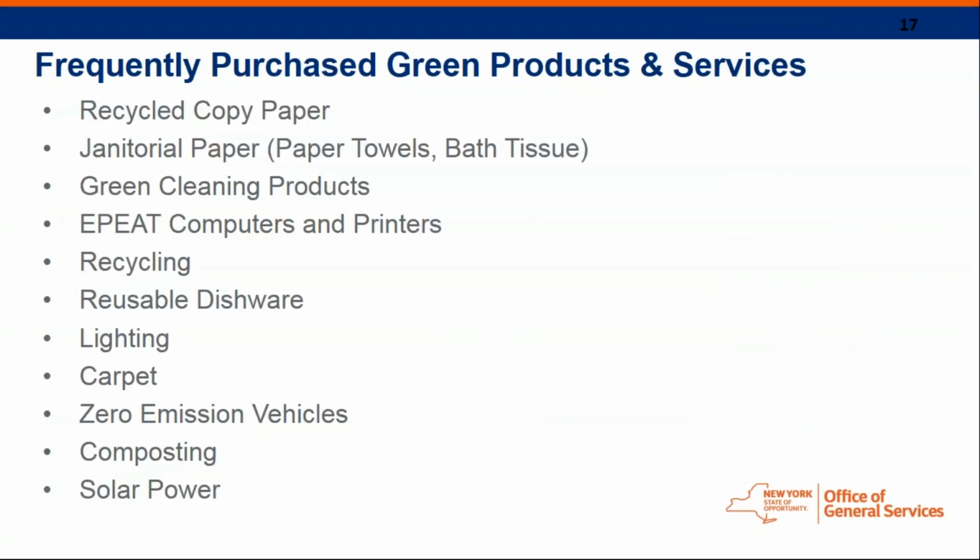Now this slide shows some of the more frequently purchased green products and services, and I've tried to group them. I've tried to group the ones that are easier to implement at the top of the page and the ones that are a little harder to implement at the bottom. And typically the things that are easier to do involve buying recycled commodities or environmentally preferable products, such as the recycled copy paper or janitorial paper or green cleaning products. And then the harder things to do involve making operational changes, or even construction type work, like replacing your flooring or doing a lighting upgrade or implementing a composting program.